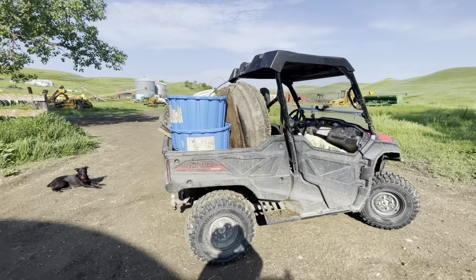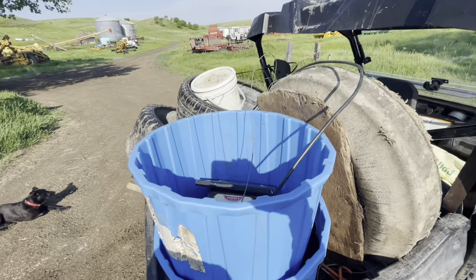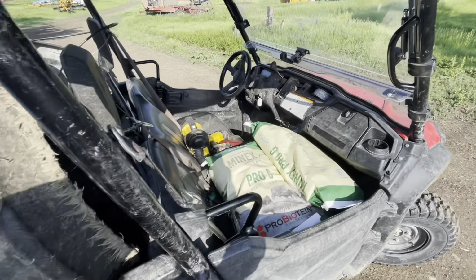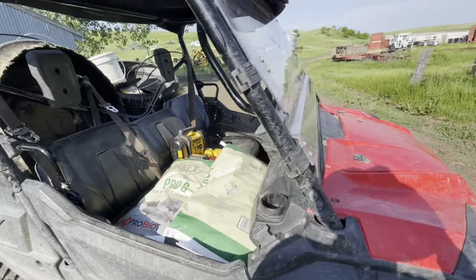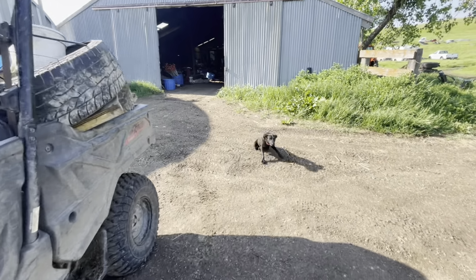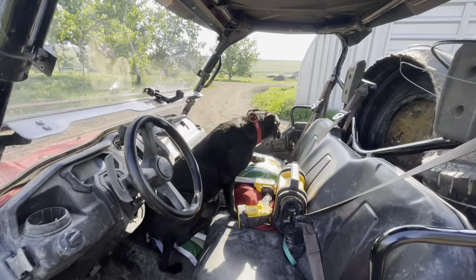Another part of moving the cattle is moving their lick tubs and mineral tires, fence chargers. We've got bag mineral sitting in here. We've got to go set the chargers up in the new spot and put some mineral out for them. Annie. Good girl. Load up. Yeah, you get the high spot today.